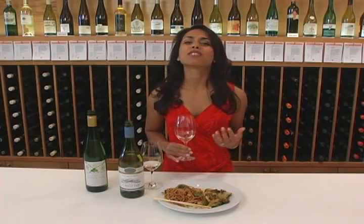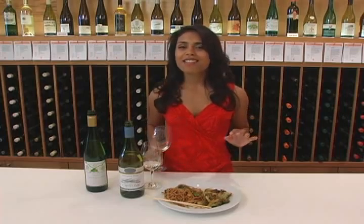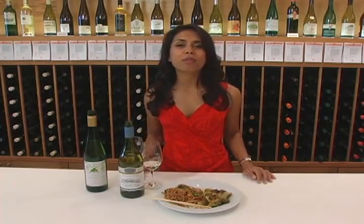It's a brilliant wine. A lot of bright flavors, a lot of citrus, some grapefruit. And again, that touch of sweetness that I think is just going to balance off all those spicy flavors.